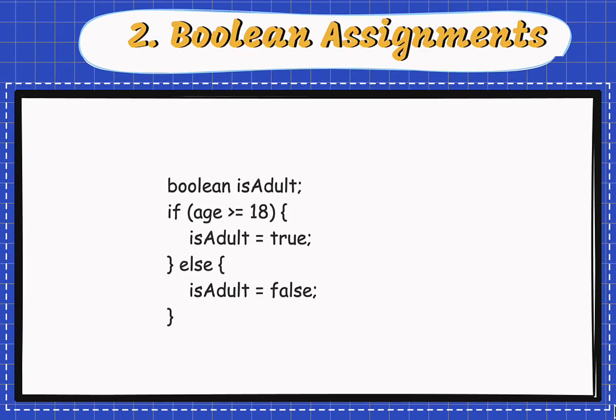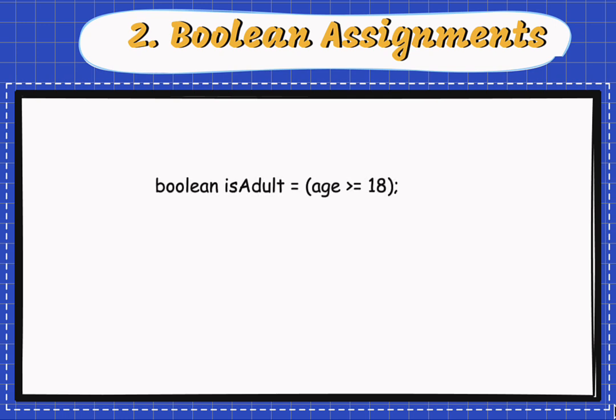Here is another pattern that shows up a lot when checking conditions. It's perfectly fine, but we can simplify this into one line. It says exactly the same thing but in a much cleaner way.